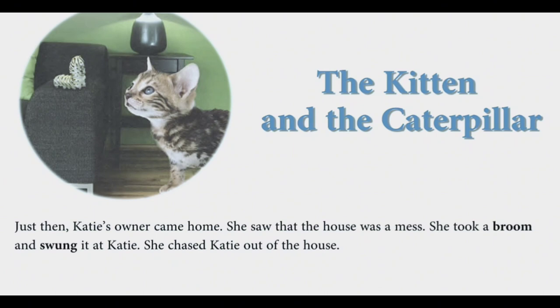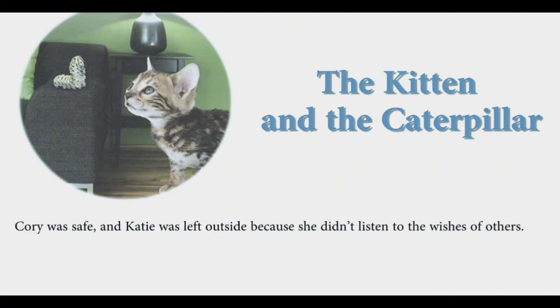She saw that the house was a mess. She took a broom and swung it at Katie. She chased Katie out of the house. Cory was safe, and Katie was left outside because she didn't listen to the wishes of others.